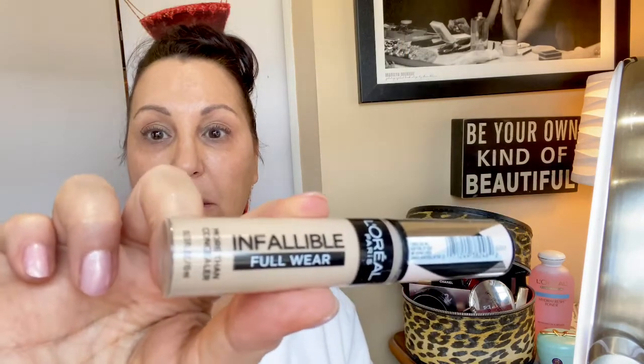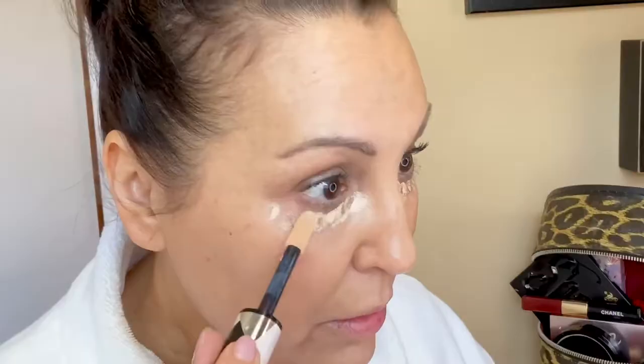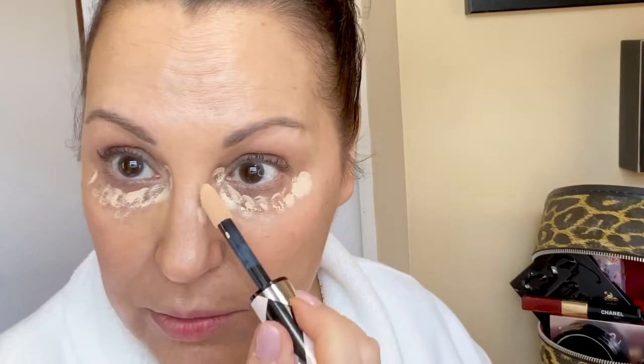I am going to start with my L'Oreal Infallible Full Wear, and this is number 360. Applicator, and I go under the eye. I kind of just do some dots. Notice I'm focusing right in here because I have a lot of darkness, and right here, at the bridge of the nose, I've got some darkness from wearing my sunglasses and readers. Right now that looks kind of light, but we're going to mix it in.